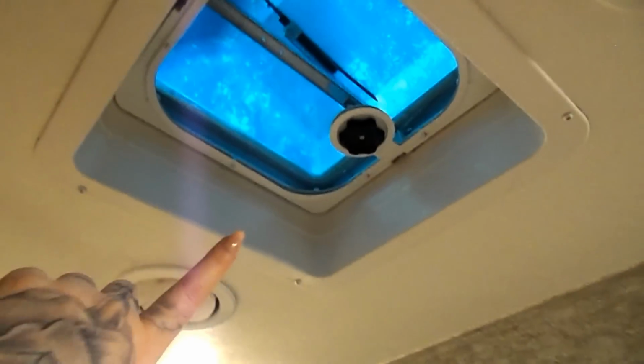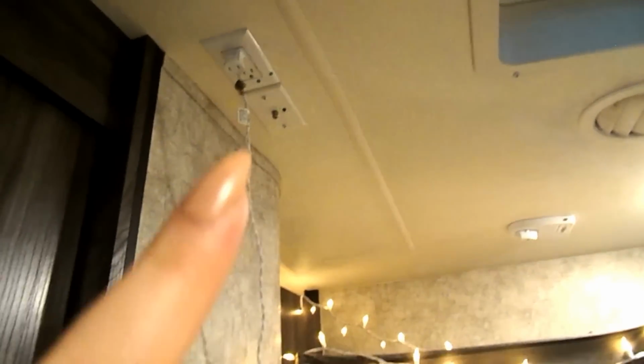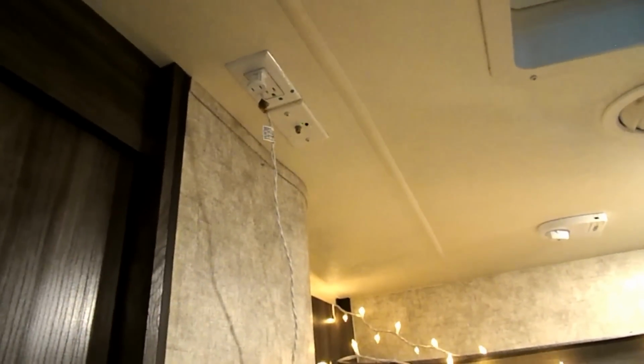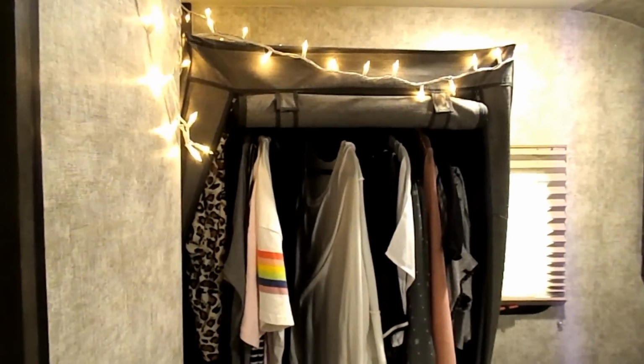and then in that one are my sweaters and jackets for winter. This is another air vent that you can open during the winter, and then you have your air vents that bring in some nice cold air. You have a TV hookup. We don't have a TV in here, but we think we're going to get one, but you do have a TV hookup option.